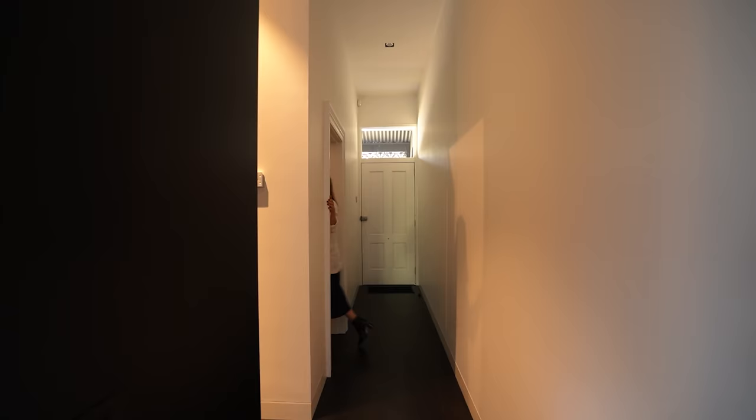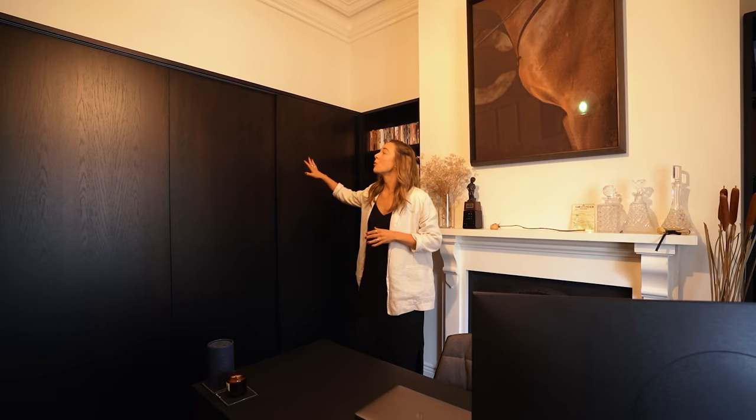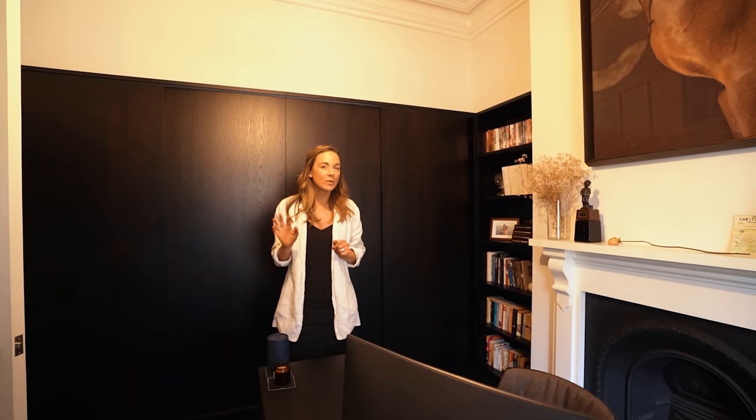So this is one of the only original rooms of this home, okay? So they've turned this into the home office, but it can also double as another bedroom. Whilst I say it's original, they actually did a lot of work in here to basically gut it and make it beautiful again. So they fitted a new fireplace, they put in all brand new cabinetry as well. You can obviously tell it's very dark, it's very moody. It gives you a little bit of a sense of what's to come.